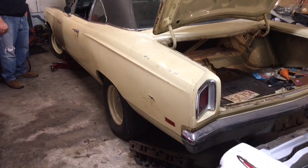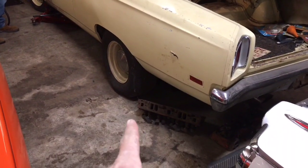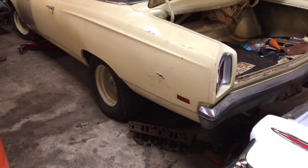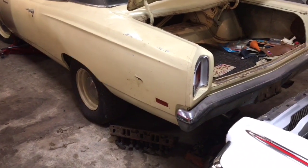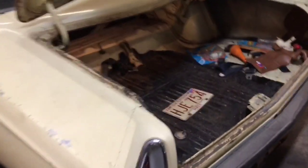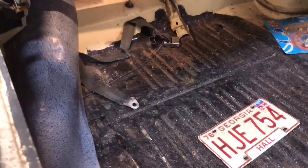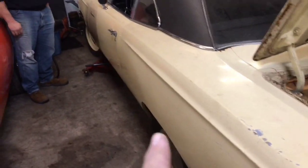It's a survivor car. The only thing that's been changed on this car, the rear wheels have been widened. And it's got an aluminum radiator in it, and I think it's had some exhaust work. Other than that, this car is the way it left the factory. It's a survivor. And it came out of Georgia by way of Kentucky. Is that right? Yep. Okay. Now, this is the original color.